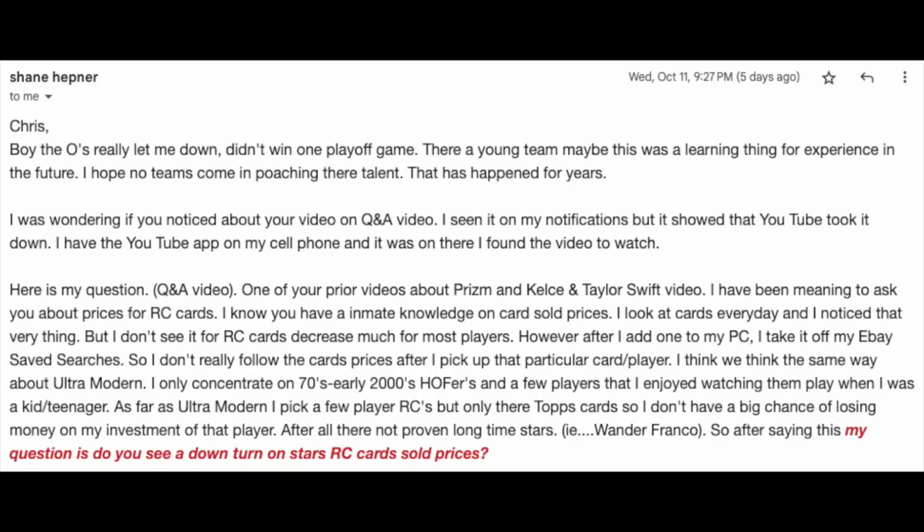Next one was sent by my man Shane, who wrote, one of your prior videos about Prizm and Kelsey and Taylor Swift, the Taylor Swift video. I look at cards every day and I notice that very thing, but I don't see it for rookie cards decreasing much for most players. However, after I add one to my PC, I take it off my eBay save searches, so I don't really follow the card prices after I pick up that particular card. I think we think the same way about Ultramodern. I only concentrate on 70s to early 2000s Hall of Famers and a few players that I enjoyed watching play when I was a kid and teenager. So after saying this, my question is, do you see a downturn on stars rookie cards sold prices?